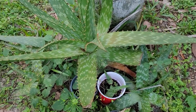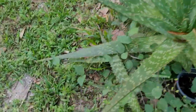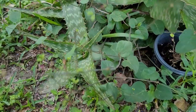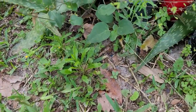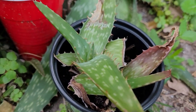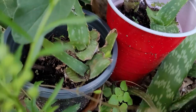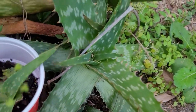Y'all know what this is. This is my aloe patch. I had to constantly dig up because there's always little pups right here. See this little one? I had to come out here and just dig them up. There's another baby right here. I got these in the pot. These are going to a new home. But these pups, they just can't keep coming up and I don't want them to spread any further.